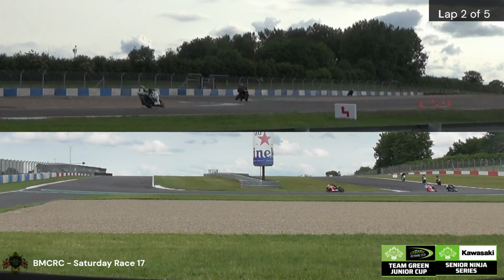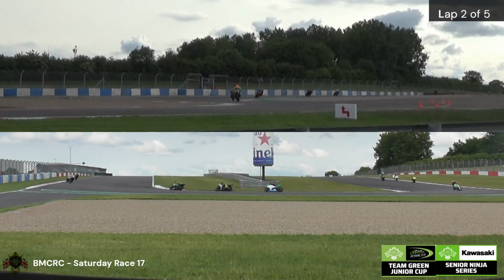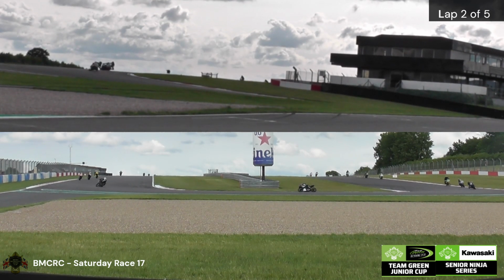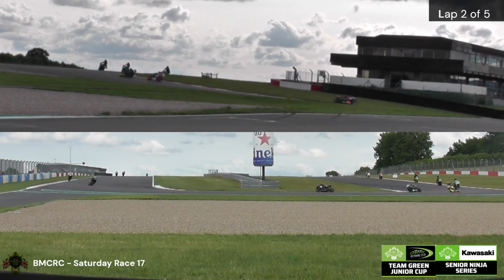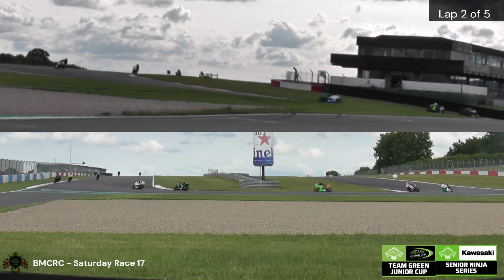Well, more interestingly as well, if you have a look at the screen, he's gone purple in sector 1 as well. So I'd be interested to see what sort of lap time he manages to punch in here. But Jones, Ormrod, Carter, who's across the line for the first time. And here we go, over the line for the second time. Obviously, Lewis is the most experienced in this bunch. He is a senior, but only just.